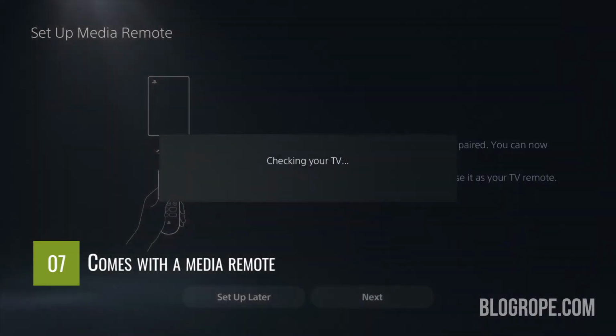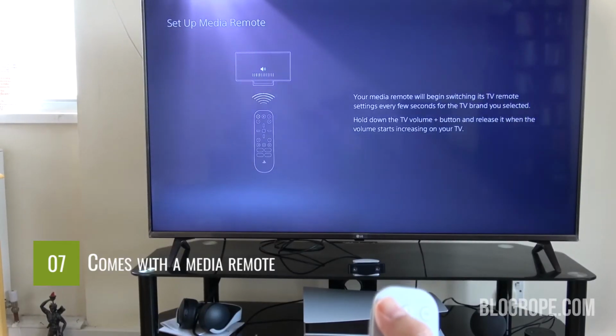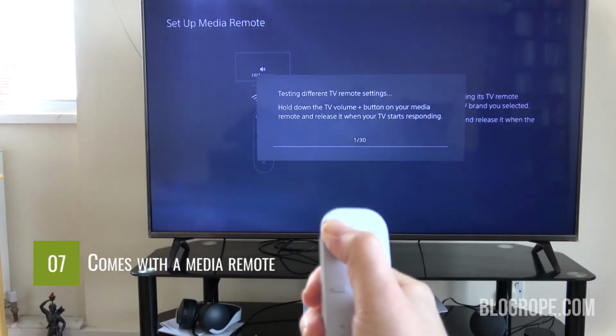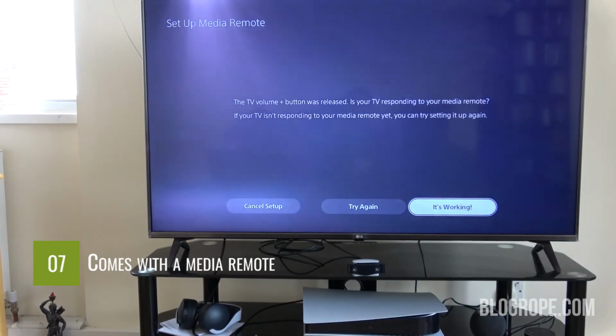The mic on the media remote can be used for voice dictation by pressing the mic icon on the on-screen keyboard when it appears, or in select media applications that support voice input modes. The physical mic button on the media remote is reserved for future functionality.